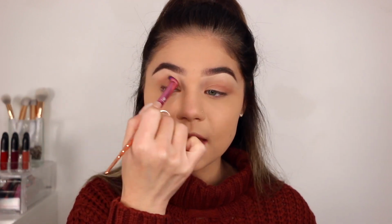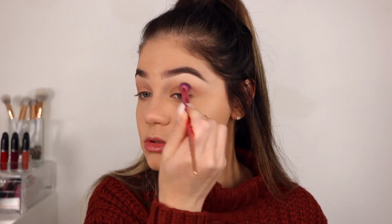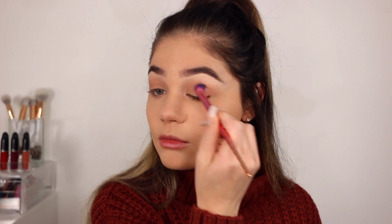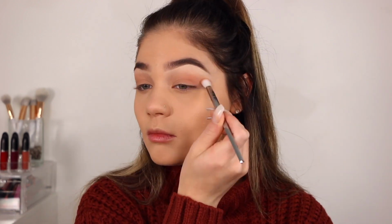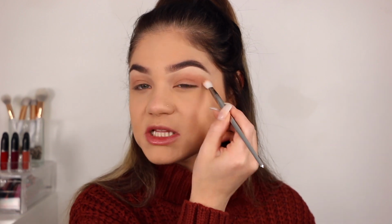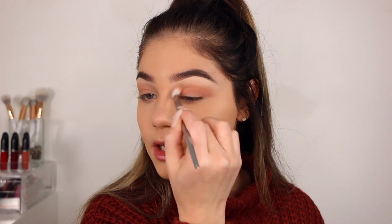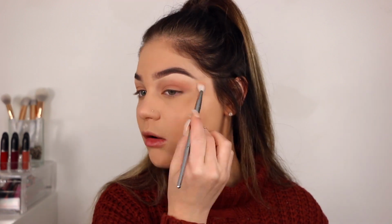So this look I may keep matte today because I'm feeling how it looks. I'm just gonna go ahead and blend all that out. Now I just switched over to another brush. This is a clean Real Techniques brush. Blended it right into that same area. Just wanted to intensify the shade a little bit. And I'm just gonna go back and forth with blending motions and swishing it out a little bit.